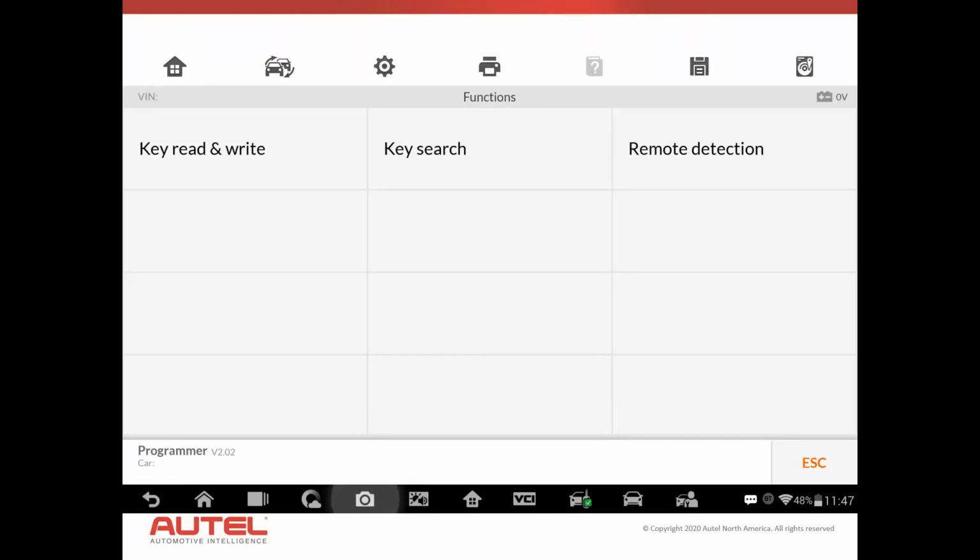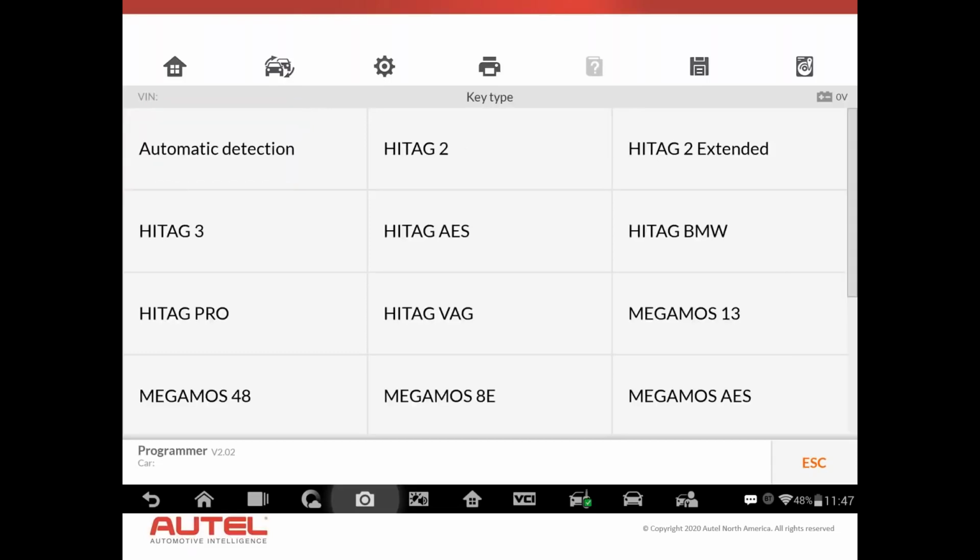Whenever we place the key inside that slot, we're going to select the blue icon, which is programmer or programming. Whenever we do that, we can go into the selection of key, read, and write. That gives us the ability to learn more information about that key. So we select key, read, and write, and then we're going to select automatic detection. Whenever we select automatic detection, you can see on the screen that there's a lot of options for keys: Hitag 2, Hitag 3, Hitag Pro, MegaMOS 48, and more. That screen slides. So there's a lot of options out there. When we do automatic detection, this will work on everything but a Mercedes-Benz infrared key. There's a specific option for that, but we can select automatic detection to be able to see what our key is.